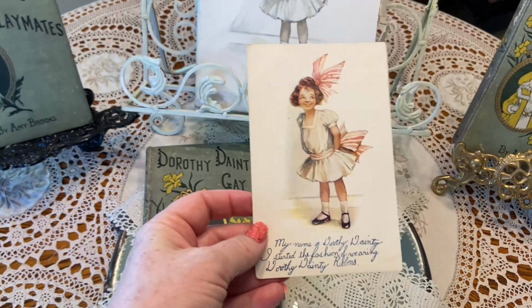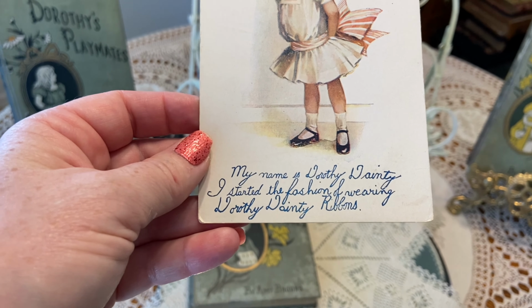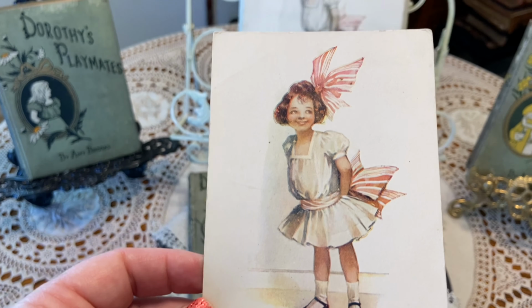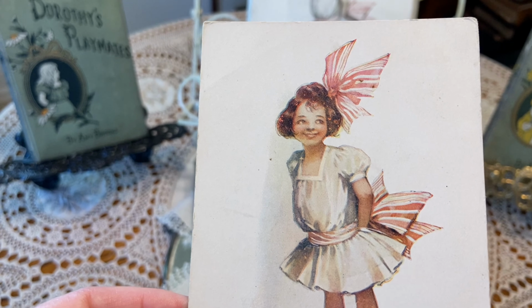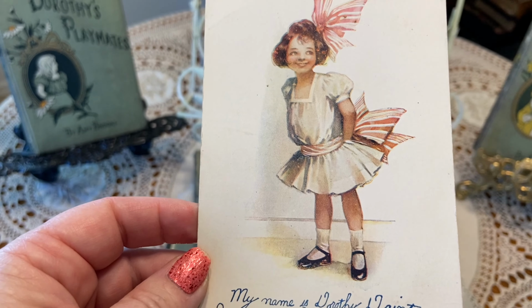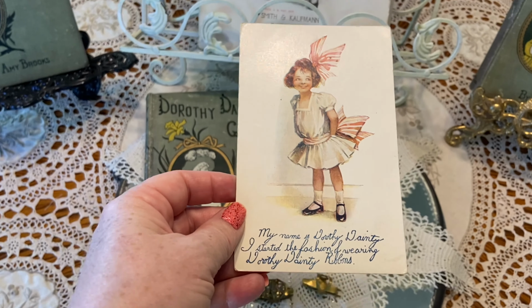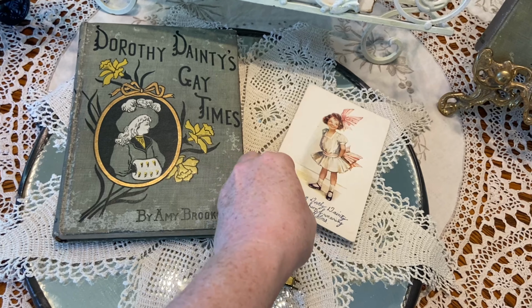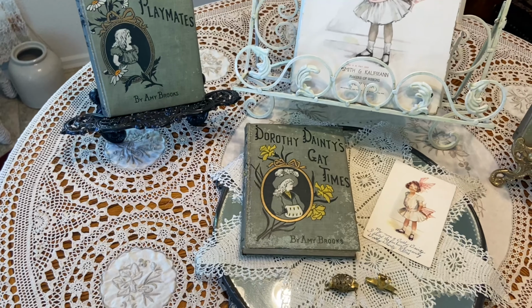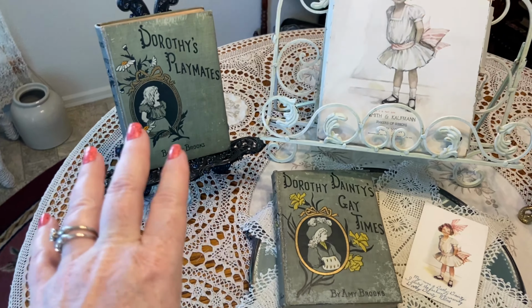Isn't she darling? My name is Dorothy Dainty. I started the fashion of wearing Dorothy Dainty ribbons. And right here you see that pink bow in her hair, and then that pink sash. Cute little dress. I can't remember the year that Dorothy Dainty came out. I know it was the Edwardian era because of these books.